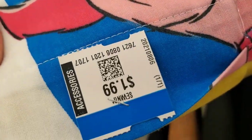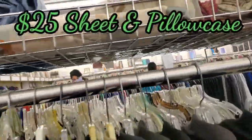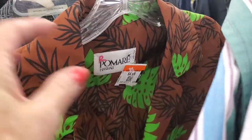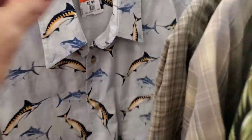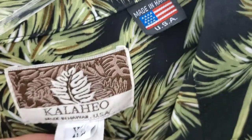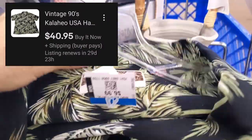This is a sheet and a pillowcase set. I didn't know the pillowcase was in there. I just thought it was a vintage sheet. These vintage sheet sets can sell for pretty good money, so I'm going to put $25 on that. I'm looking through these Hawaiian shirts here, and this is a really good brand called Kalahio, made in Hawaii, vintage. It's USA made and in really good condition, so I definitely picked this up.